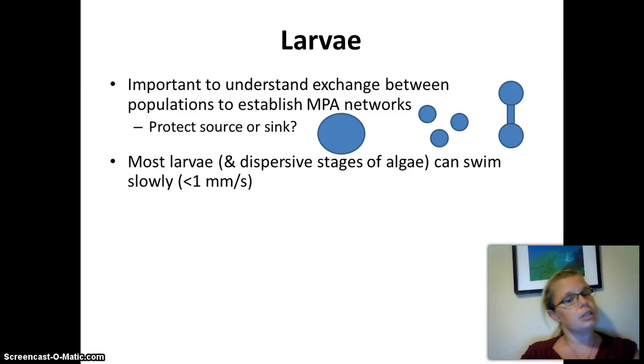Okay, so most larvae and also the dispersive stages of algae can swim, but pretty slowly, usually less than 1 millimeter per second. So in most cases that means that the oceanographic features are actually moving the larvae faster than the larvae themselves can swim. So for most of the history of marine ecology, people have modeled larvae as just passive particles. You can use a drifter, you can use some dye to just figure out where the larvae would be going.